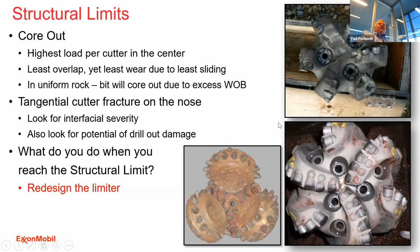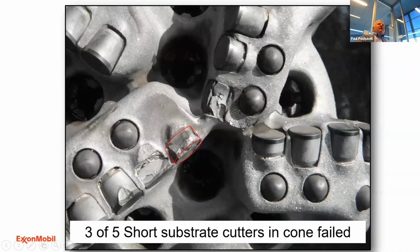And I may change my mind on that one, but right now I'm down in the fracture toughness world. But okay, all right. Let's talk about redesigning the limiter. Look at these cutters right here. They're short substrate. Compare that length of that substrate to this one out here, right? These cutters in the center: I broke three of the five short substrate cutters, and I didn't break any of these long ones.